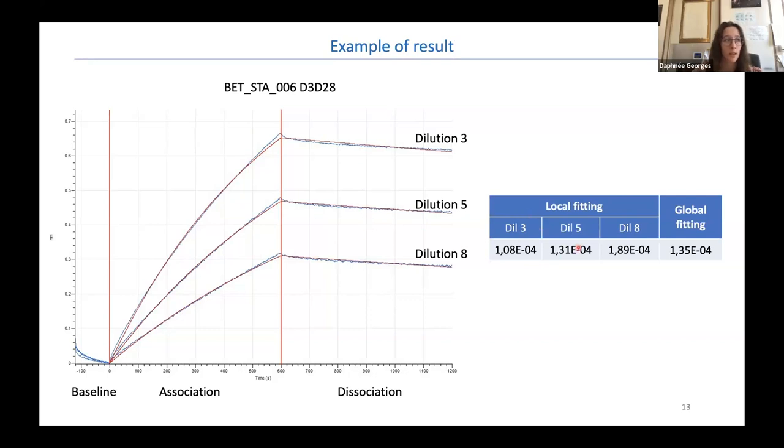To analyze the data, first, a local fitting is performed on each curve, and then a global fitting is performed to obtain the final value of the dissociation, and it is this value which is used to assess the avidity.